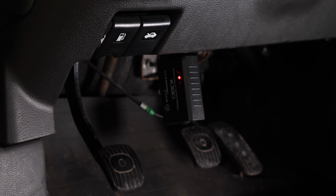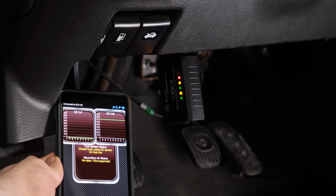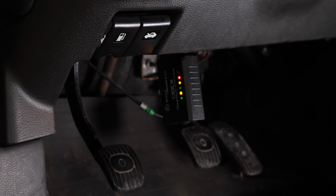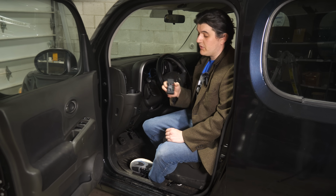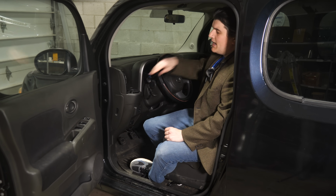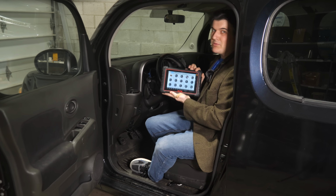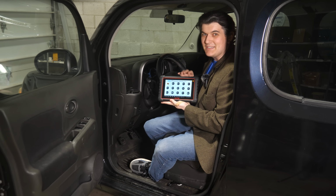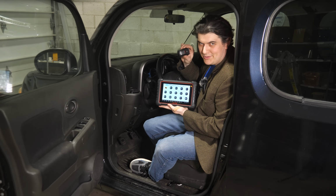This scanner, along with the smartphone app you use it with, can not only show you what trouble code is causing a check engine light, but they can provide enough information to diagnose lots of issues, including the P0420 code the Cube has. But for this video series, I wanted something a little more powerful, so I picked up a proper scan tool, which is really just an Android tablet talking to a suspiciously similar Bluetooth dongle.